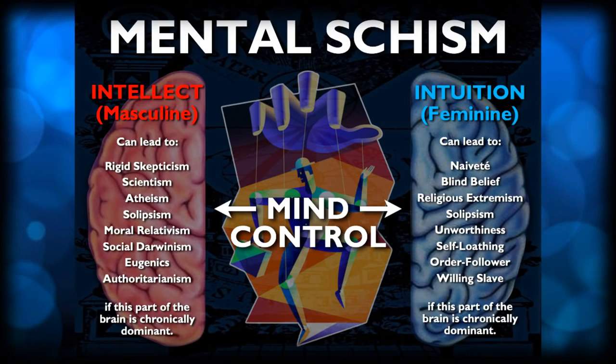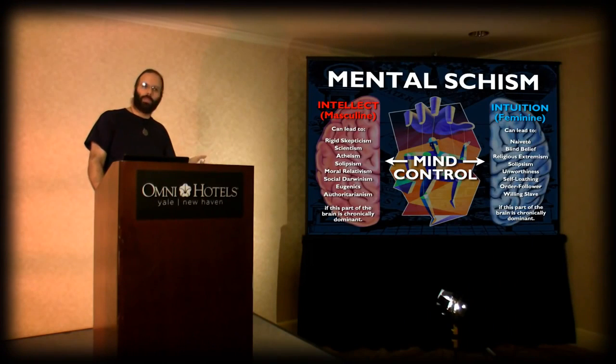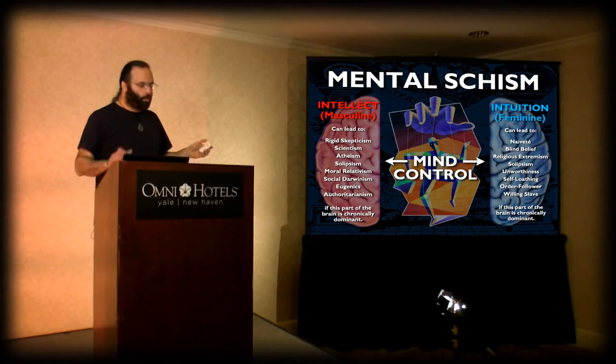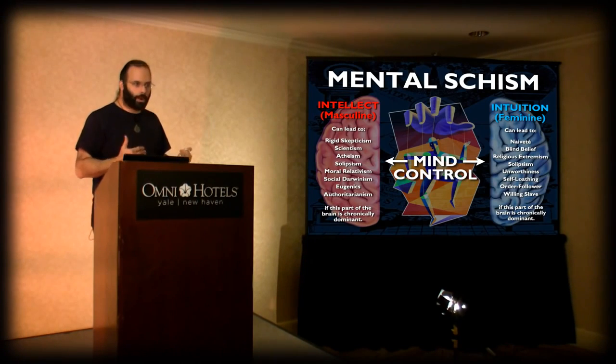Solipsism, no such thing as truth, all from right brain imbalance as well. Feelings of unworthiness, self-loathing, accepting orders from other people, being an order follower. We're going to have a whole section on order followers later and how this is the exact opposite of anything virtuous. For people that believe order following is some kind of a virtue, I don't know what to tell you, but it's the thing that leads to all evil in the world. It is accepting somebody's orders and not actually gauging for yourself whether the activity, the behavior, is moral or not. Okay? And it creates a willing slave.